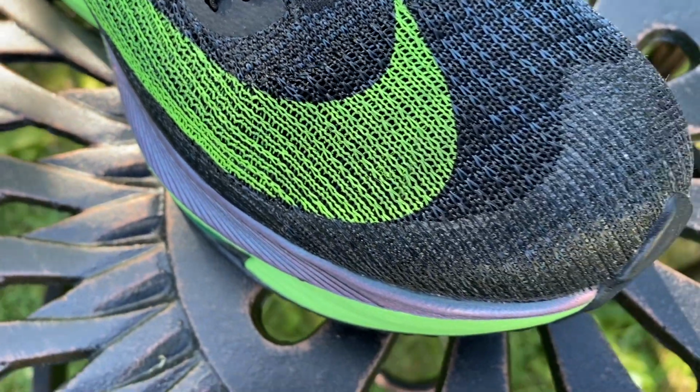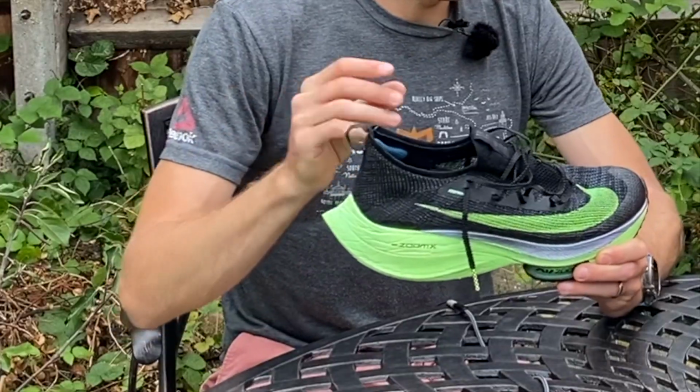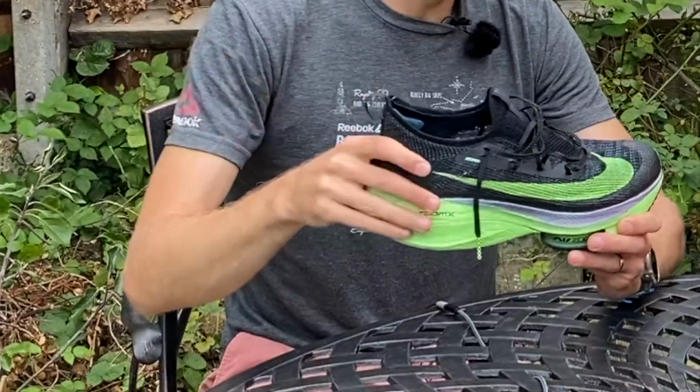So with design, I'm going to start with the upper on the Alphafly, which is this new AtomKnit. They got rid of the Vaporweave on the Vaporfly Next, which was slightly water resistant, and just made a very, very open mesh upper. It's tight. It's pretty solid all round.